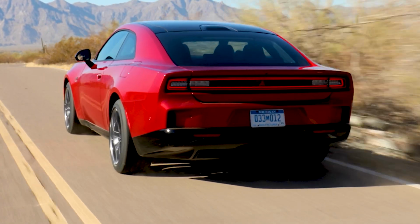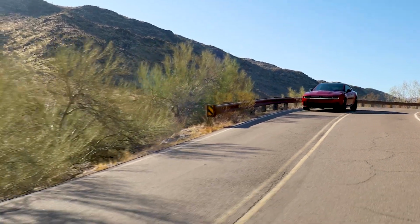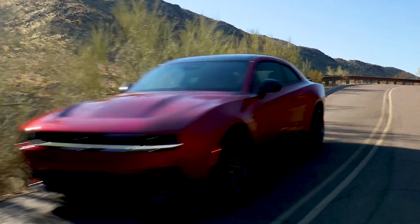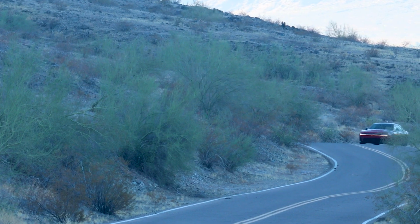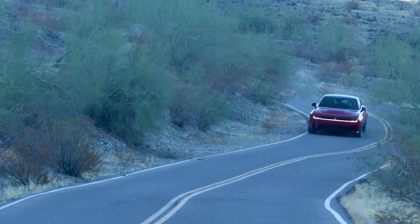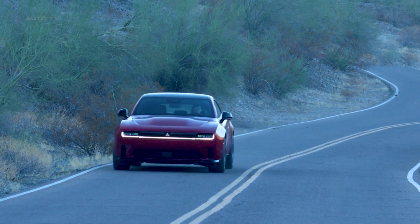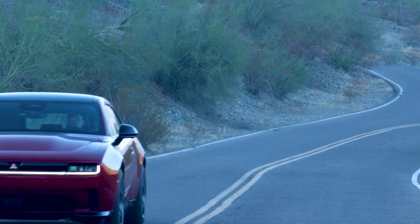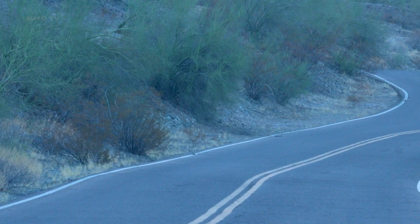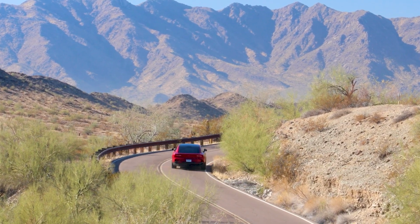Let's talk power, because that's what you're here for. The RT packs 496 horses and 428 pound-feet of torque, all available instantly. No waiting for turbos to spool up, no downshifting needed, just pure immediate power. We took it to the track, and let me tell you, 4.7 seconds to 60 isn't just a number on paper. This thing launches like a scalded cat, every single time. No drama, no wheel spin, just pure acceleration that pins you to your seat.